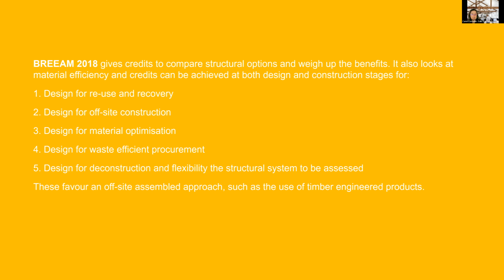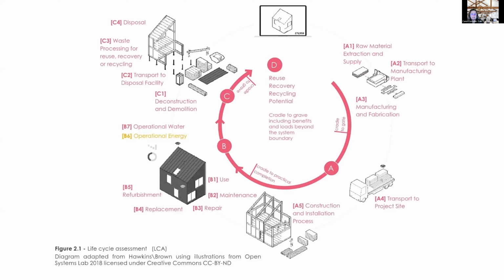So just a few slides on wellness and circular economy. This is a slide from Hawkins Brown. We're all having to think about what happens to materials at the end of their life. You can't just throw things away. There is no away. Things come back to us, as we see all the plastic rubbish washing up on our shores again once we think we've thrown it away. So when we're constructing buildings, we need to think about how we would deconstruct them. And timber is probably one of the easiest systems for thinking about deconstruction at end of life.